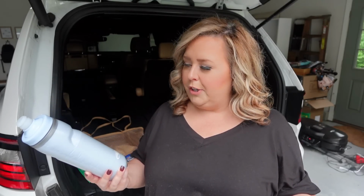I'm so distractible. But having these is great because they can fill it from the faucet, or usually the coaches will have a big Gatorade full of water. So always keep an extra in case somebody forgets theirs. And they're so affordable that you can always just keep one in your car.